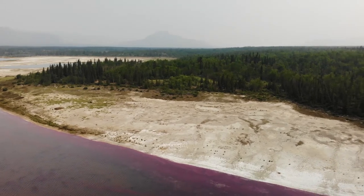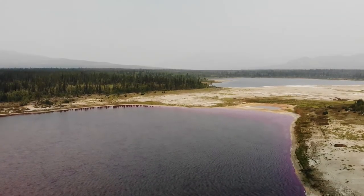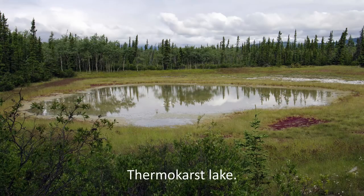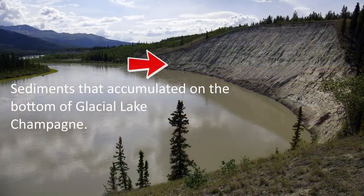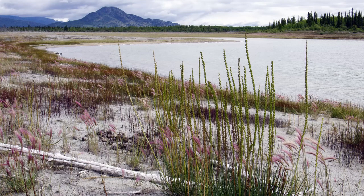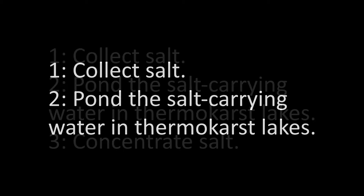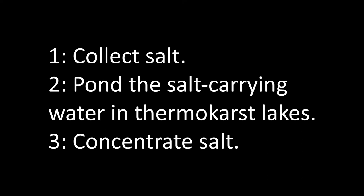But in this video, I will continue to set the context for the Takhini salt flats by briefly considering how the salt formed. We just learned that many of the lakes in this part of the Ibex Valley formed as shallow thermokarst lakes. We also learned that the Ibex Valley is filled with sediments that were deposited on the bottom of the proglacial lake named Glacial Lake Champlain. Three important steps are required to transform a freshwater lake into a salty lake. We have to first collect salt from the sediments in the valley. Secondly, we have to pond the salt-carrying water in thermokarst lakes. And thirdly, we have to concentrate the salt through evaporation.